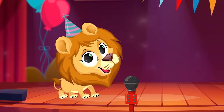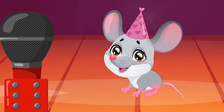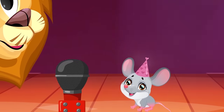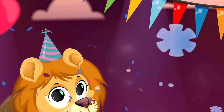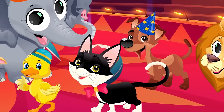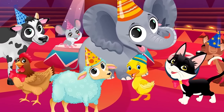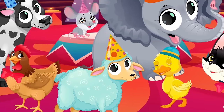There was a lion, it went roar, roar, roar. There was a mouse, it went squeak, squeak. There was a lion and a mouse at the animal party, and they made very different sounds. Yes, they made very different sounds. There were so many animals at the animal party, and all of them sang this song. Yes, all of them sang this song.